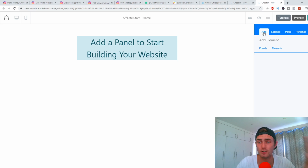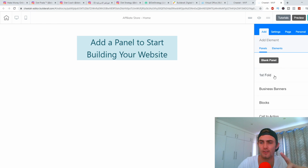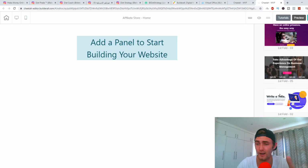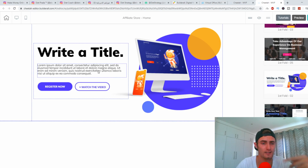And you'll see right here, if you come over to the add tab and you come over to panel, there's a section here that says first fold or business banners. There's different blocks, like a full block, lead magnets, call to actions, and various different checkout banners. So I'm just going to use this one right here, first fold. And there's actually quite a nice one that I like already, this one over here, that I'm going to add as a template.